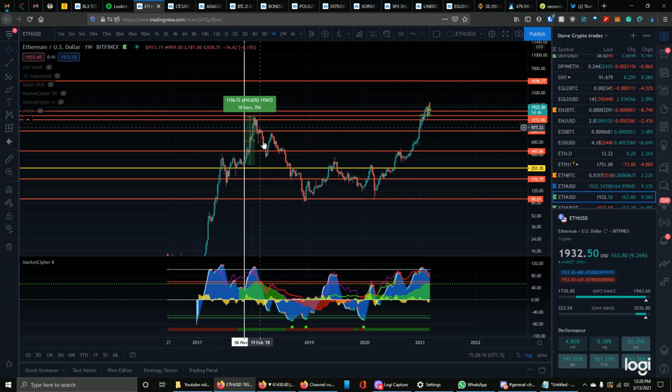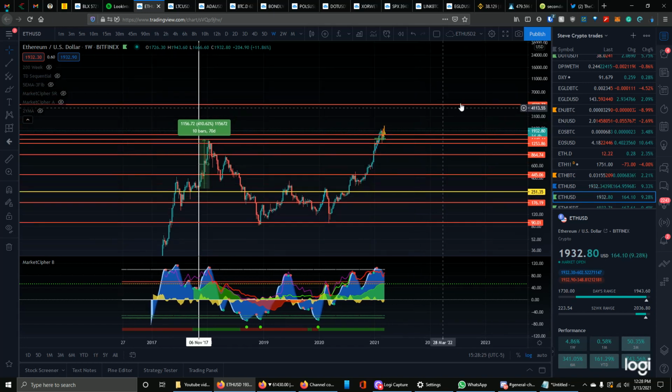For Ethereum, do I think we're going to do 410% gains? No, but could I see another 100 to 200% gains? I know a lot of people are saying 10 grand, 10 grand. You know, so many people are saying $10,000 that honestly it may not happen, right? So I'm going to start looking to take profits out of my Ethereum between 3 and 5 grand.